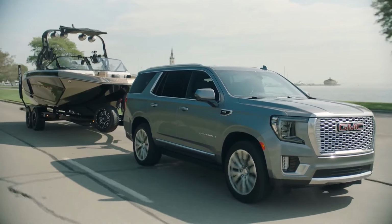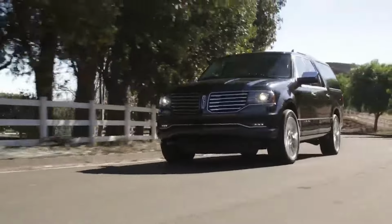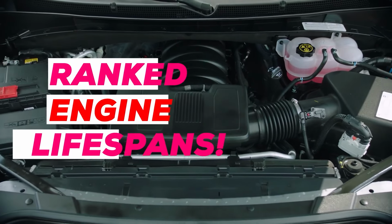SUVs aren't just about size or luxury. Reliability is king, where you'll want them going mile after mile. Let's reveal 14 durable SUVs ranked by their incredible engine lifespan.